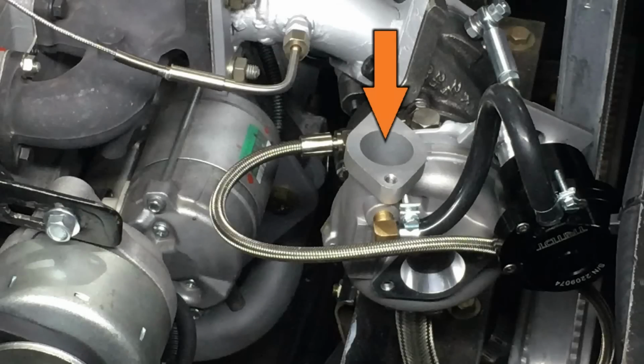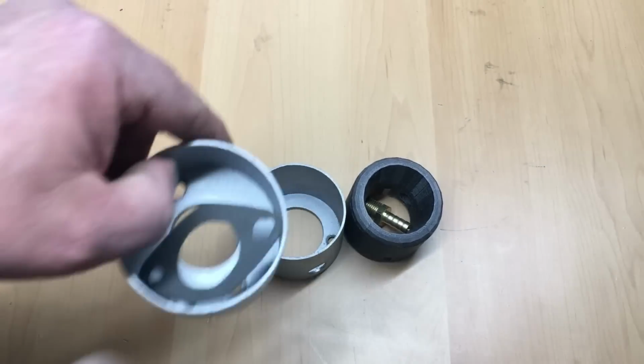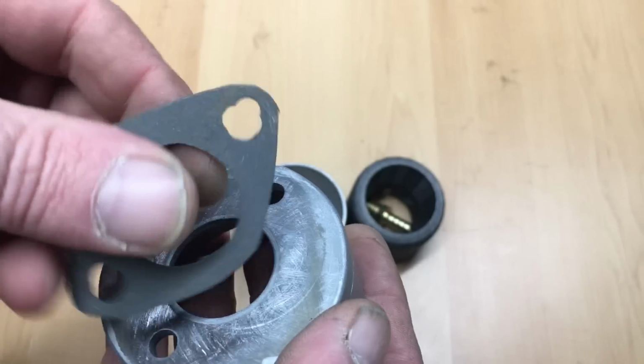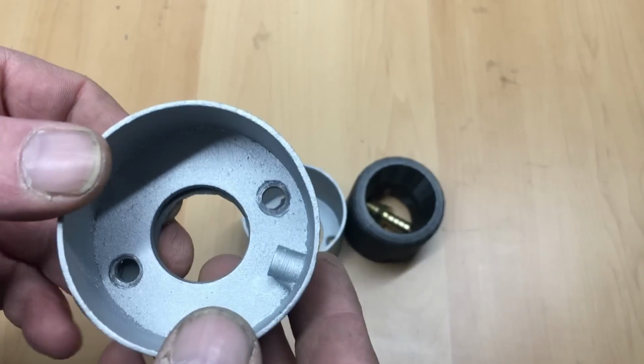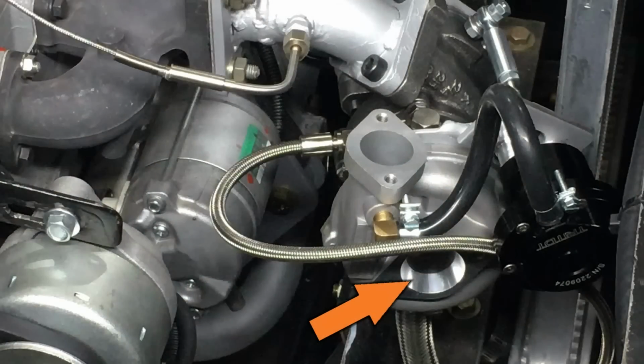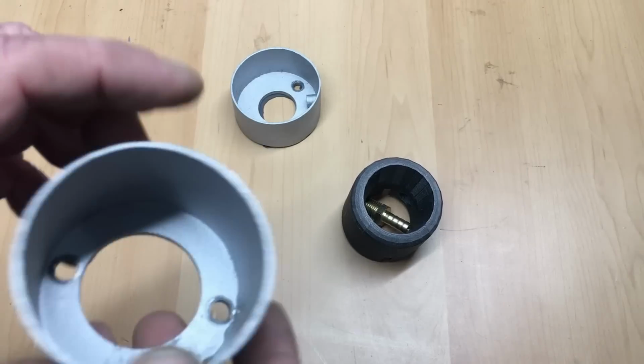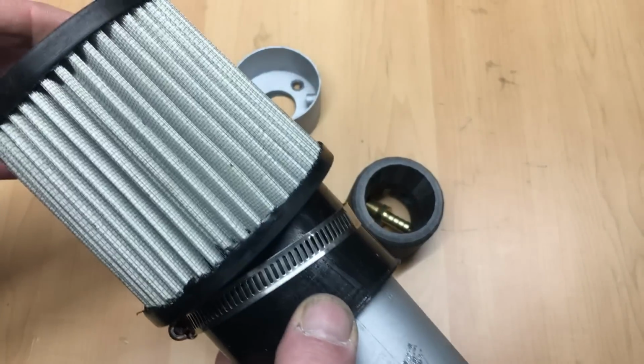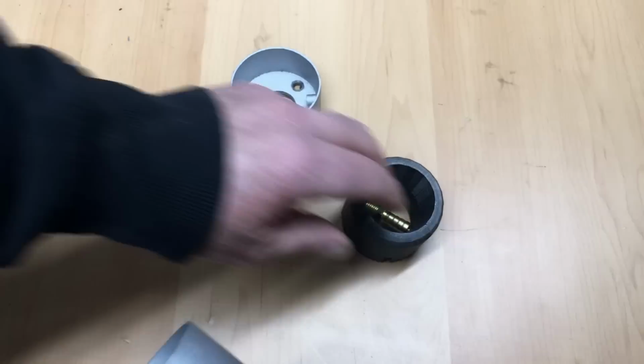So for the output of the turbo, we have this freshly built 2-inch sleeve. Now, this is probably way too big, and we'll have to use a reducer because the intake manifold on this engine is only 1.5 inches. For the input side of the turbo, or basically the air filter side, we have another oversized sleeve. Here's where it gets complicated. The outside diameter of the sleeve will fit the air filter perfectly.